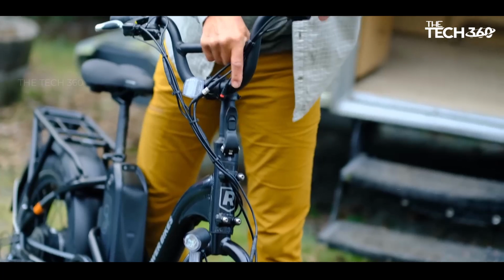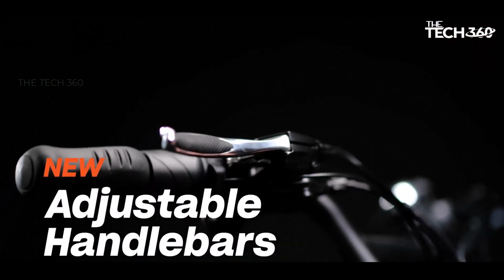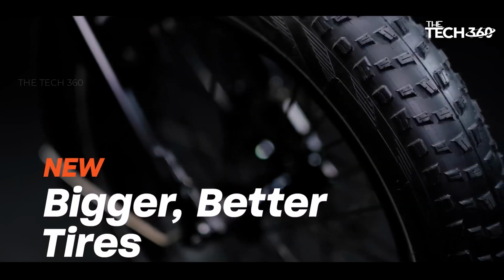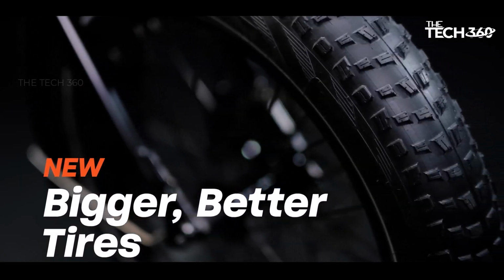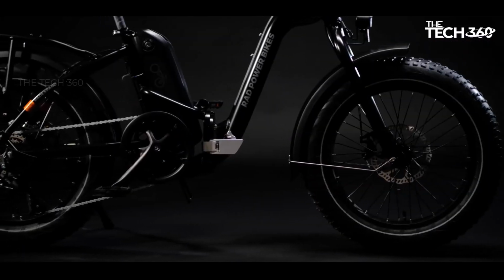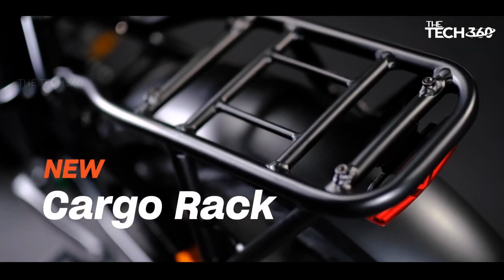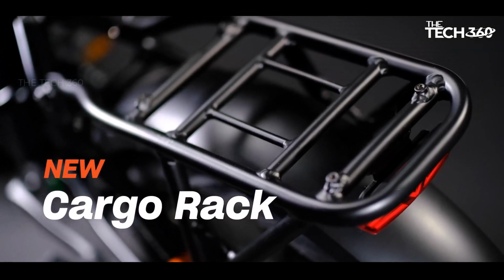Turn signals. Enhance your visibility on the road with rear-facing turn signals, a feature that sets this e-bike apart from others in its class. Retractable pedals. The RadXpand 5 Plus is designed with space saving in mind. The retractable pedals make storage even easier, whether you're in a cramped apartment or packing for a road trip.